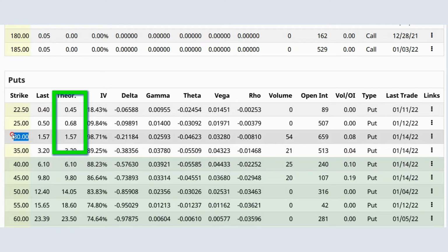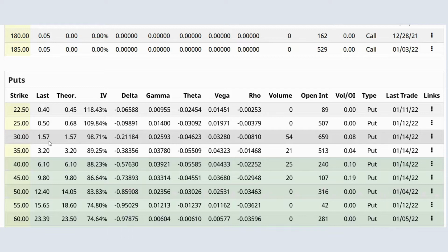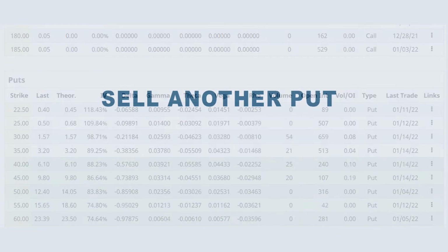And with a $30 strike, the delta is minus 0.21, so there's a 21% chance it'll hit that, but not very likely. So that is a pretty solid strategy if I think that the stock is already cheap today. And if it drops to 30, then that's even better. And that's exactly what I did.